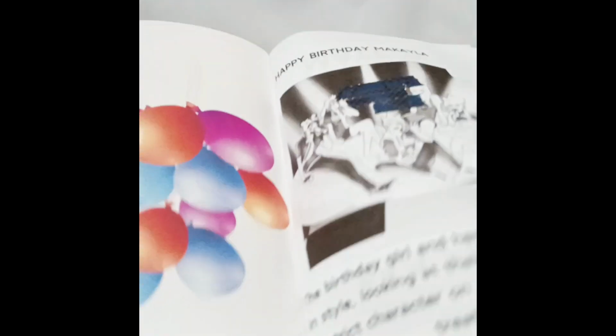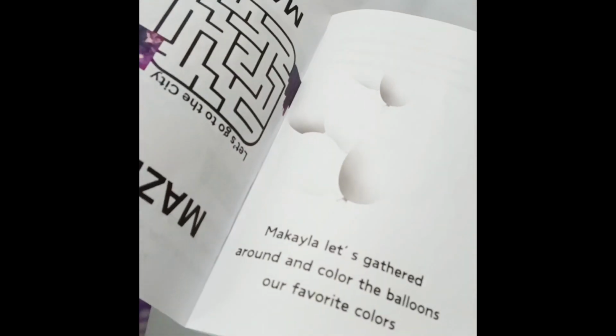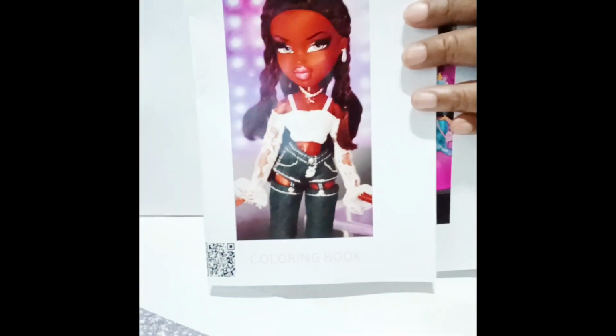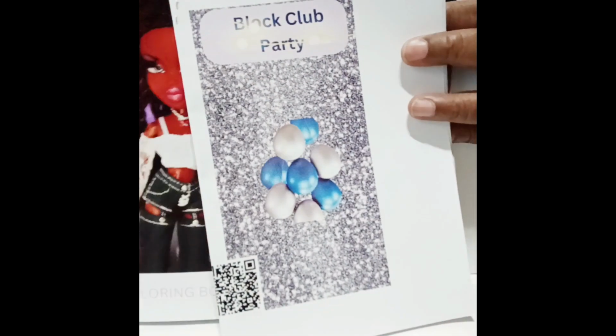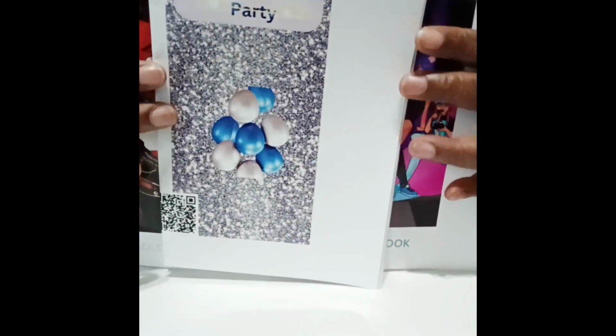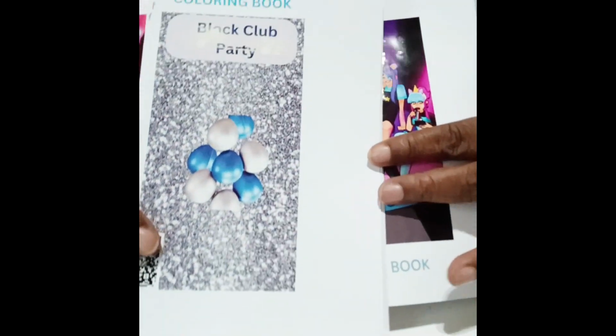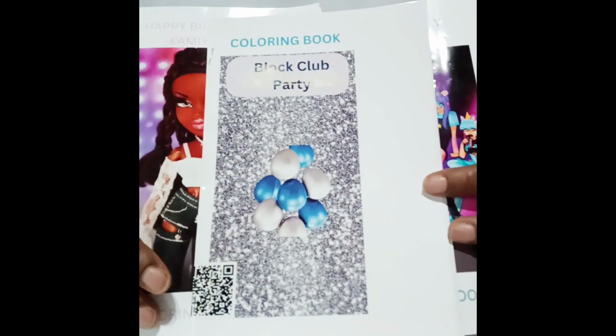Happy birthday, coloring things. Yeah, so that was the inside cover, and then the maze. So, yeah, these are the ideas that I've been brainstorming to go along with the party favorite treats. So yeah, this is what I have, guys.